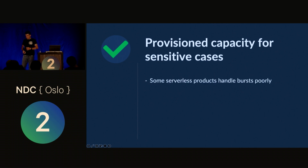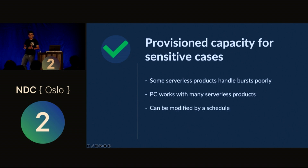Why do we need them? As we have seen for lambda, it's the initialization phase, but some other services also handle bursts poorly. Even the most scalable service, which is DynamoDB, which always has good performance: if at one point you are not using it and you have 1,000 requests to write data into it, some of these requests will fail because it doesn't scale that well. It needs time to scale up. And for that you have provisioned capacity, which works with Lambda, with DynamoDB, but also with other solutions, and also can be modified by a scheduler.